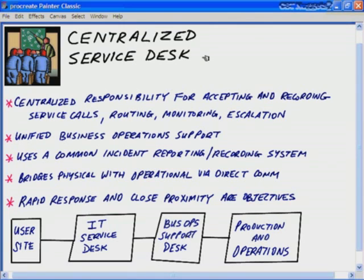sense that the user site is going to send information, requests, and problems to a centralized IT service desk where it has centralized responsibility for accepting tickets, accepting incidents and problems, recording the service calls, and then routing those to the proper area or business unit. It will also be involved with centralized monitoring and escalation to other tiers, either horizontally or vertically. We'll talk about that escalation a little bit later on.